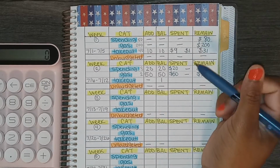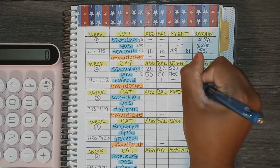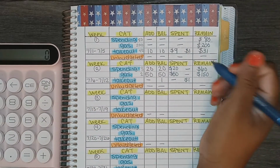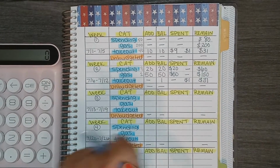And last but not least, we have takeout. I didn't have any transactions for takeout, and I had $1 in there. So I should still have $1 left. I had $31 remaining for the month, and I should still have 31 because I didn't spend anything. So let's get ready to unstuff these envelopes.